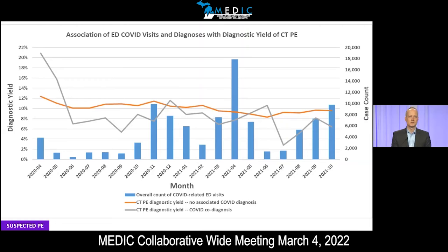I think it's hard to draw confident conclusions here. I think it's interesting. I think one of the challenges here is we're not exactly holding constant things like the denominator of patients that we're worried about pulmonary embolism on, or the number of patients coming in with COVID. Those things are variable and constantly moving.